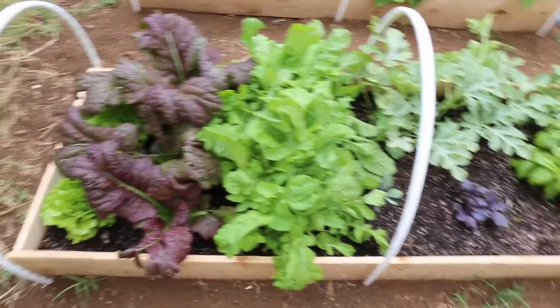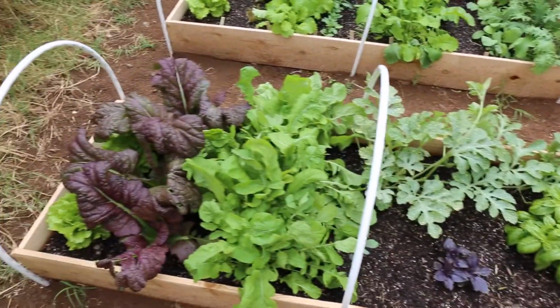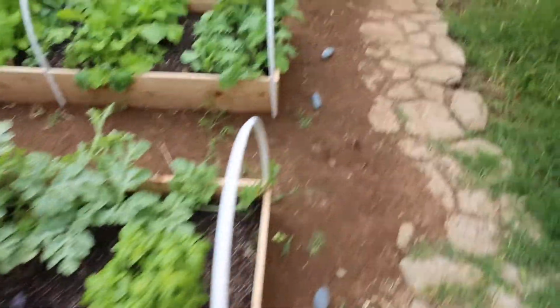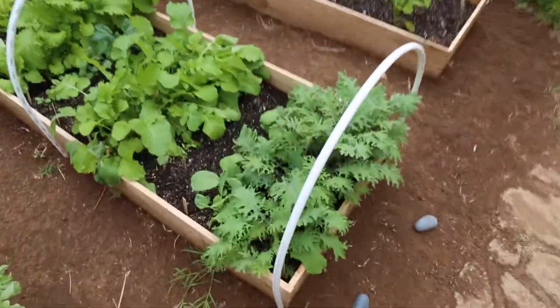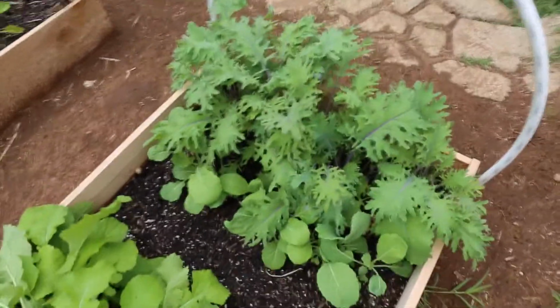So this is the first garden box. And usually I have some fabric over it to keep the bugs out, but I had to take it off since it just rained. So I figured it would be a perfect opportunity to show you guys how pretty the garden is. And now here is my other lettuce box.